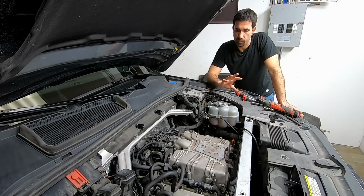I don't know what to tell you. I've wanted to buy an S4, an A6 with a 3-liter supercharged motor. I've heard really good things about it, but seeing the inside of this engine is really making me question that sort of decision. Anyways, let's crank it up, see what happens.